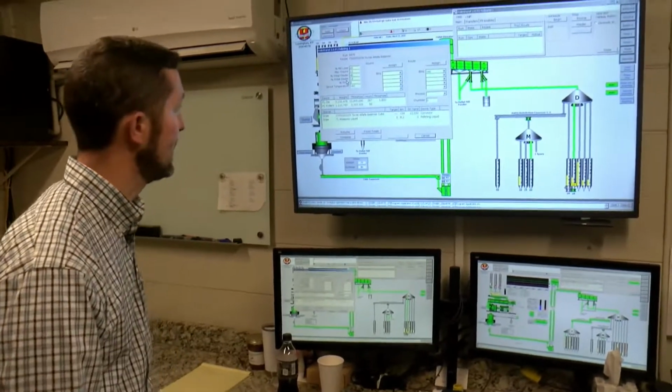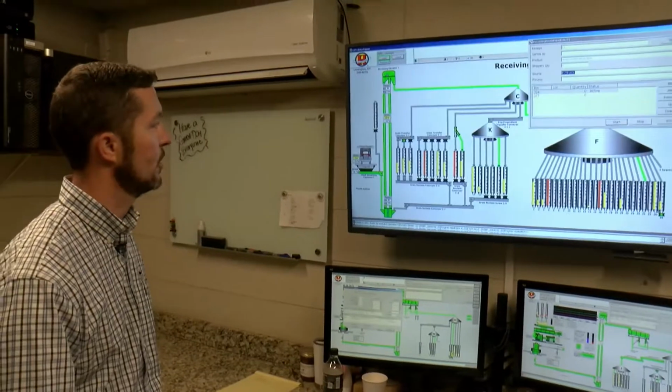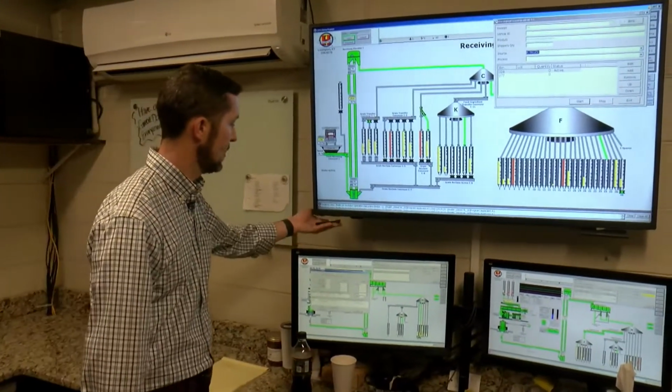We actually have 2 different pellet lines, as I said. One of them makes a small pellet, one of them makes the larger pellet we call a Q. And that's how we actually batch the feed and put the feeds together in here.